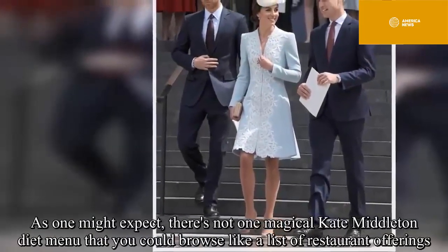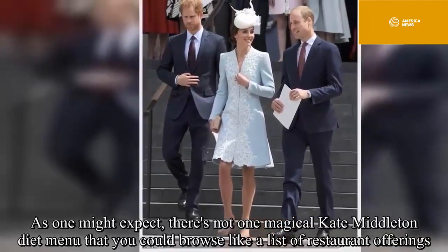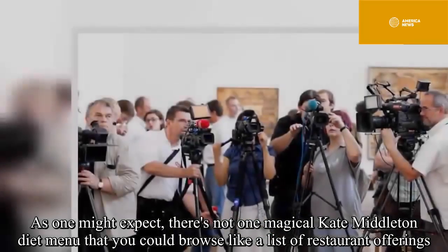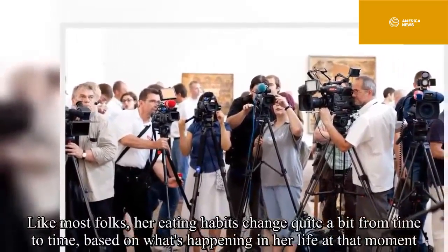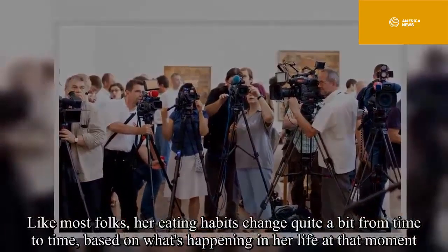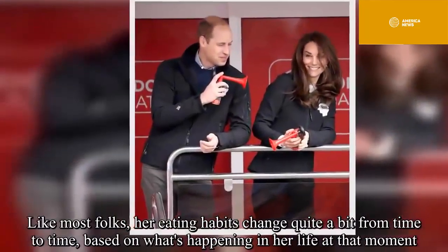As one might expect, there's not one magical Kate Middleton diet menu that you could browse like a list of restaurant offerings. Like most folks, her eating habits change quite a bit from time to time, based on what's happening in her life at that moment.